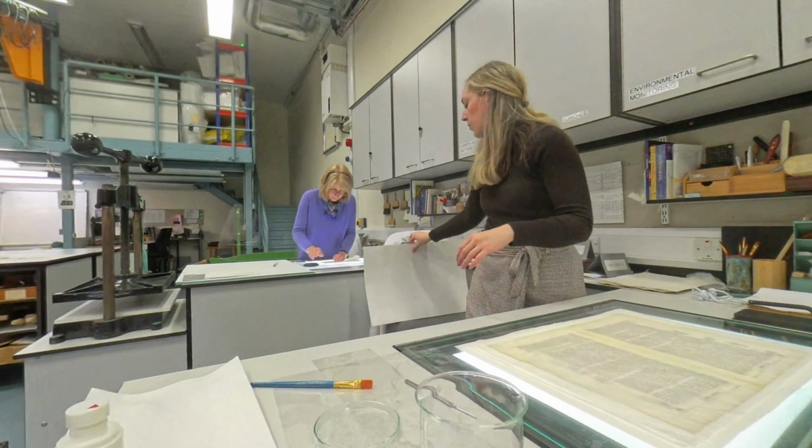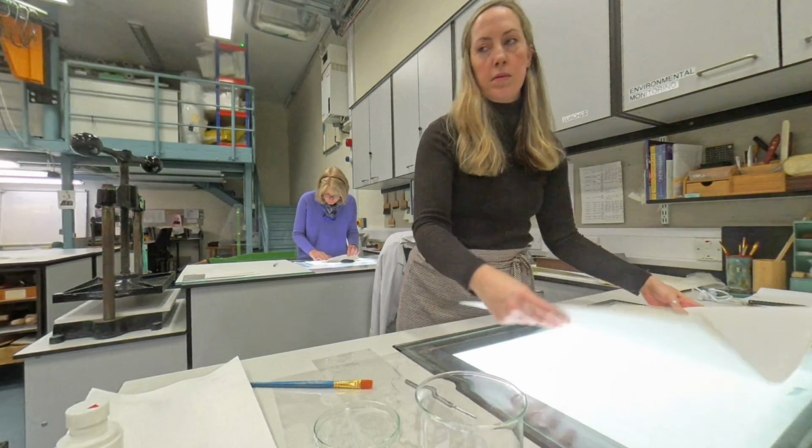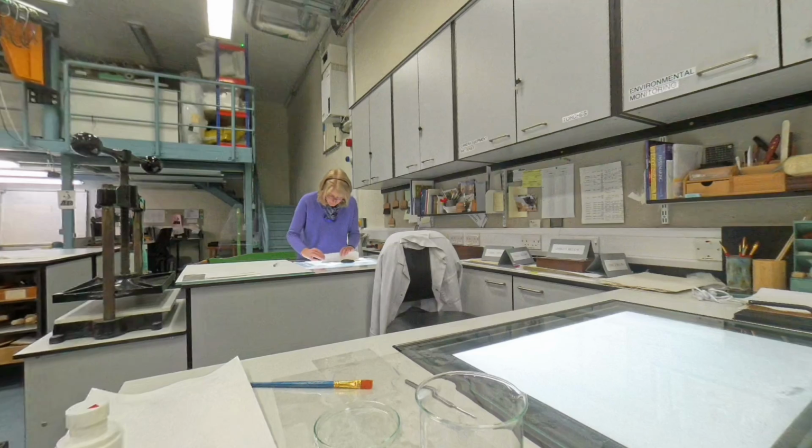So after the conservation process, we would expect the object to last for hundreds of years. A lot of parchment material should last in the right conditions. It should last for thousands of years.